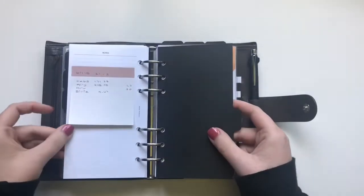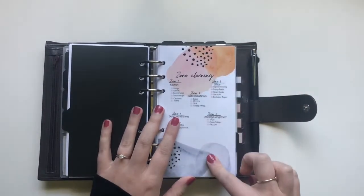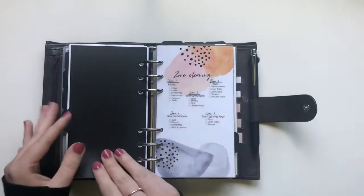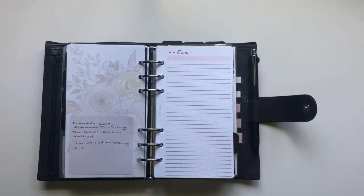After that, my fourth side tab is going to be dailies. I do keep this zone cleaning insert from Nora's Cove right in front of my dailies because I can also very easily access it on my weeklies. Here I just have a post-it note kind of drawing out books that I want to reread, and then I wanted to take the Franklin Covey planner training.